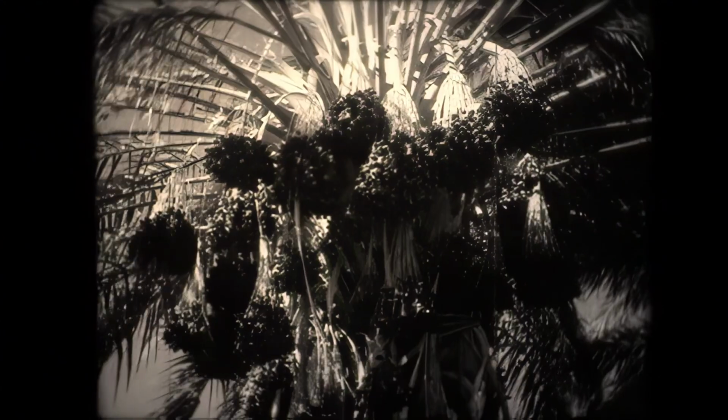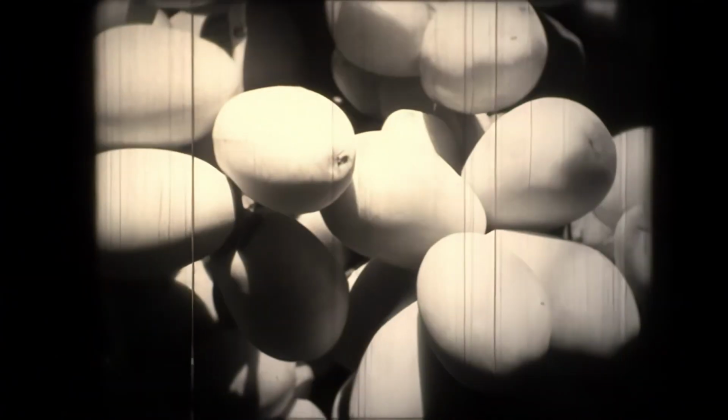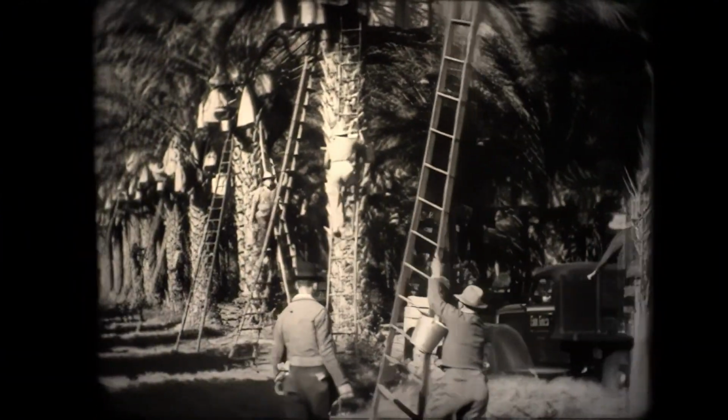Did you know that date trees grow in profusion around Indio, California? Just look at those clusters. Dates by the thousands on almost every tree. They have to put large paper bags over the clusters of dates to protect them from rain and birds. Rain causes them to spoil. Early Spanish missionaries introduced the cultivation of date gardens to California, but it was not until about 25 years ago that it was found that the soil and climate around Indio was ideal for date raising. Now it's a growing industry, and imagine, date trees will keep on bearing fruit for 200 years.